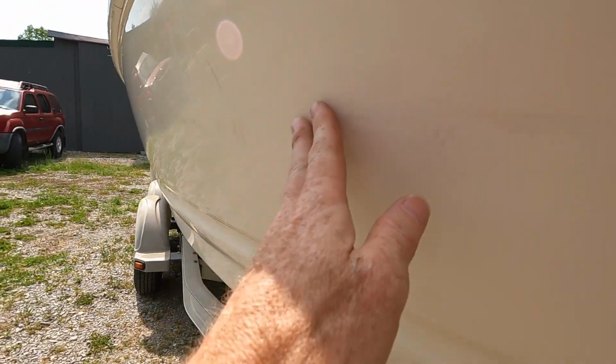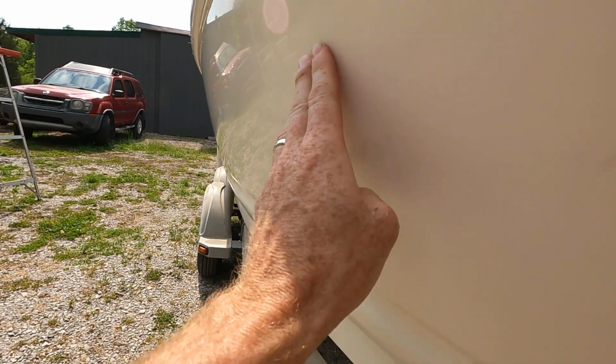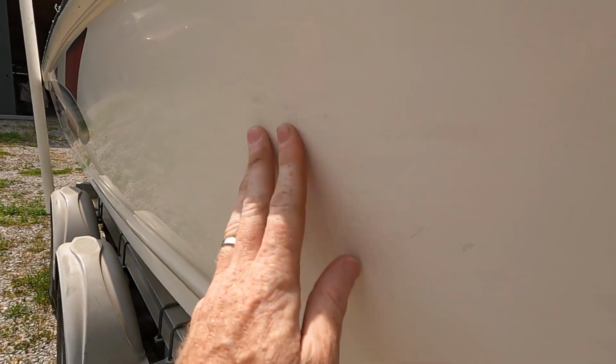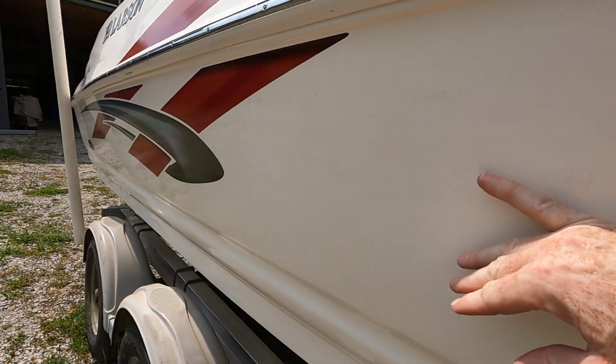And then here's some more of those black marks just up on the white hull sides. To me, this looks like it's rubbed off from a fender or something like that. But good detailing is typically going to remove this stuff. I used a little bit of cleaner on there to see if it would disappear. Some of it did, but not all of it.